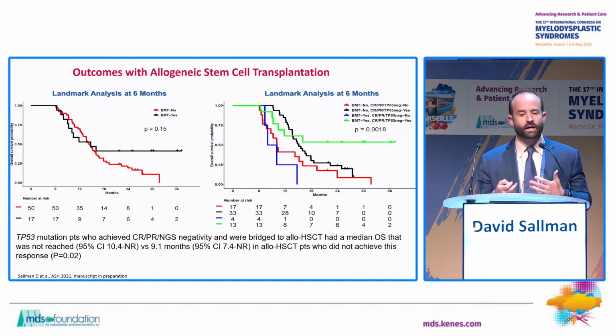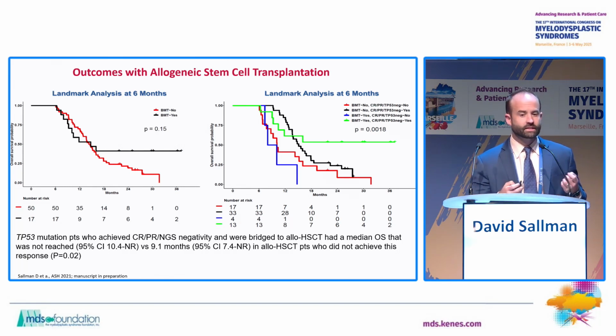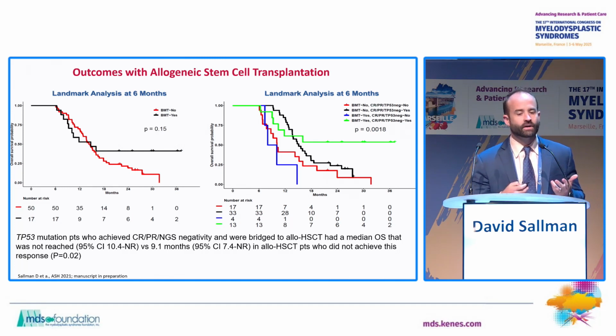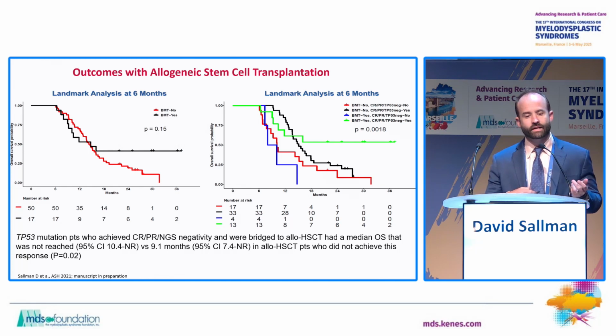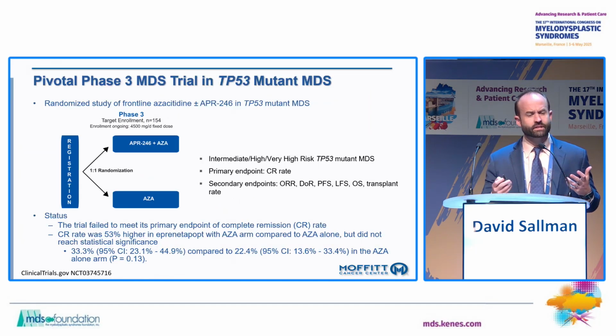But if you parse this by the response status, if you focus on the green curve, patients that went to transplant with CR, and particularly with p53 clearance to less than 5%, had a median survival that was not reached, versus a median survival of 9 months in patients going to transplant without molecular clearance. So these led to the phase 3 trial.